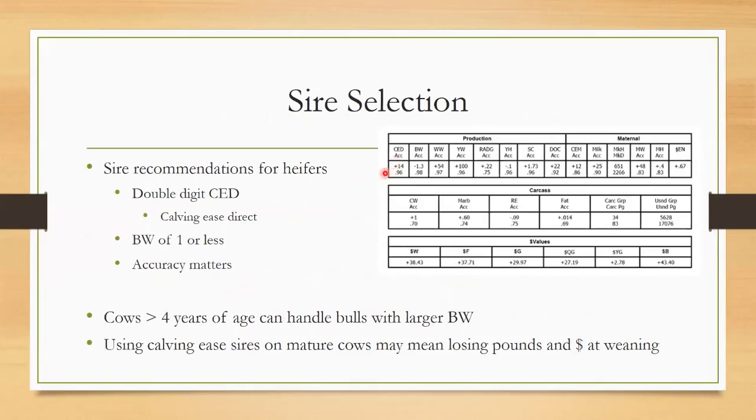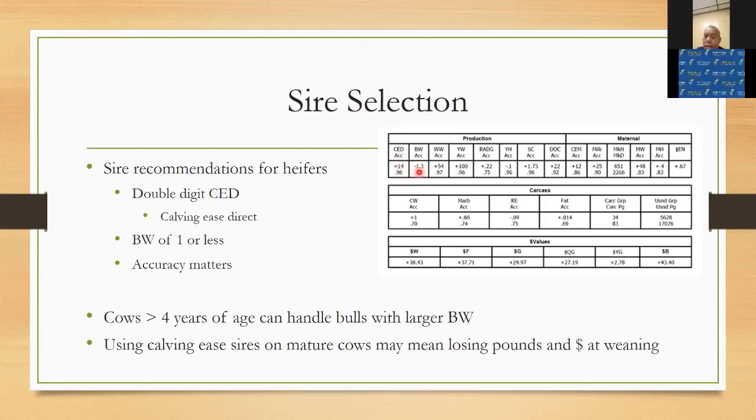And this CED is called Calving Ease Direct. What we would like to see on that is a double digit, a positive number. Positive on Calving Ease Direct is good. You think, well, positive on birth weight is bad. Well, positive on Calving Ease Direct is good. Zero or negative on birth weight is going to have a smaller size calf.